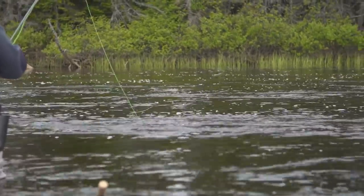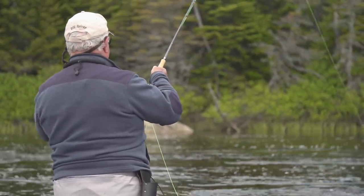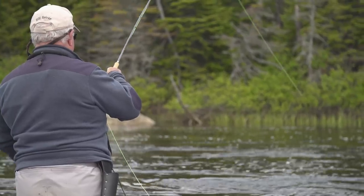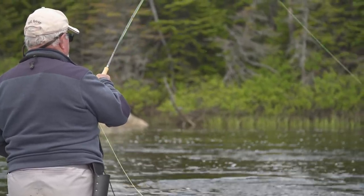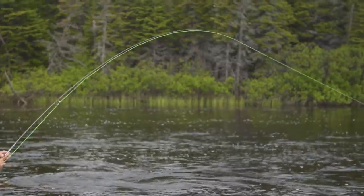I don't know where it is. Oh, got him. I just struck when I seen the fish come up. Yeah, good hook set, Bill. Sometimes you have to use primal instinct. Didn't know where the fly was. It disappeared on me. It's a real good fish.